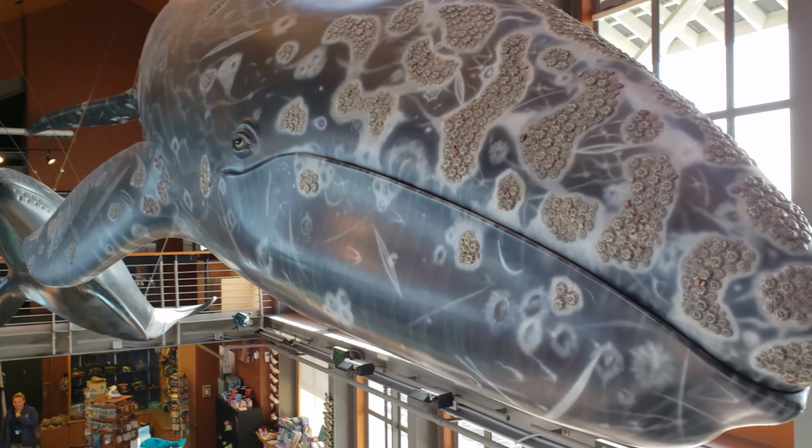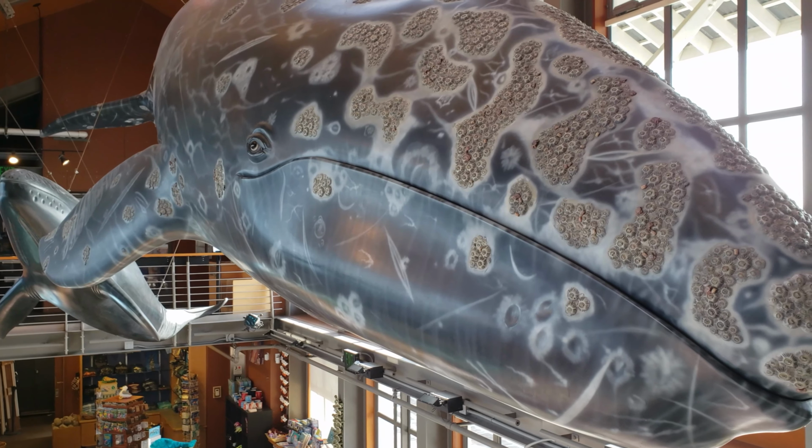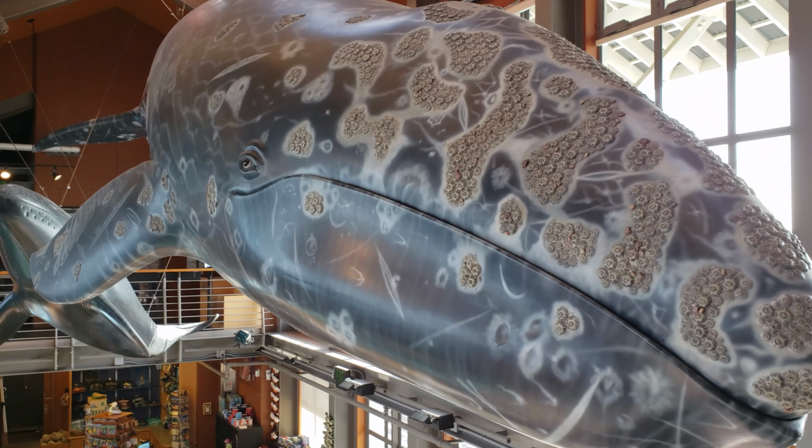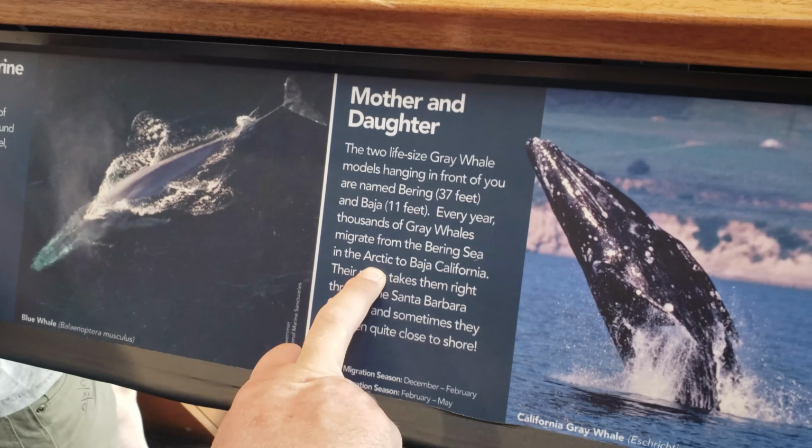The two life-size gray whales hanging out in front of you are named Bering and Baja. Every year, thousands of gray whales migrate from the Bering Sea to the Arctic into Baja, California.